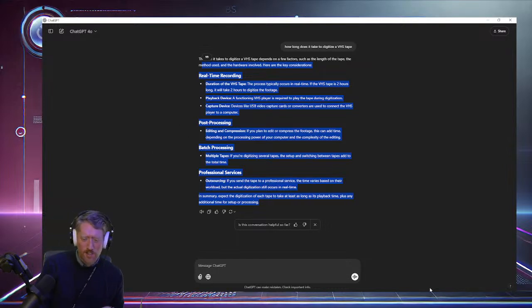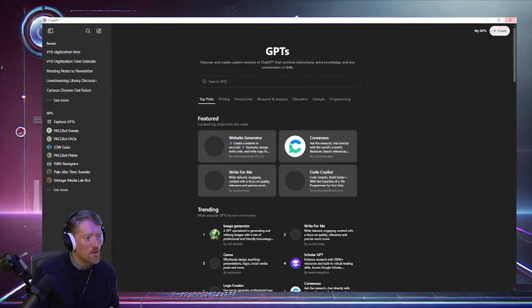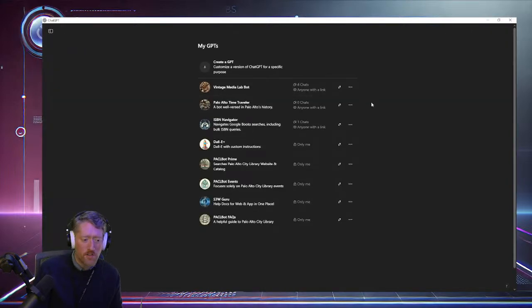Okay, I got on a tangent here because we were looking at the custom chatbots we've made. Let's look at a few other ones. And again, most of these are not production ready. They're just experiments. This is library science at its core.